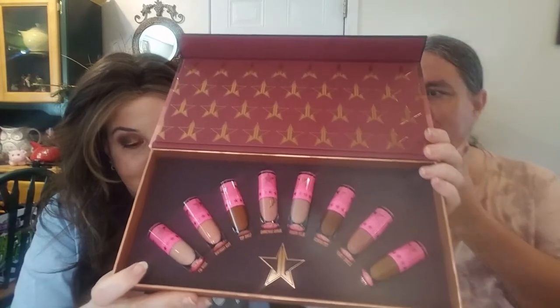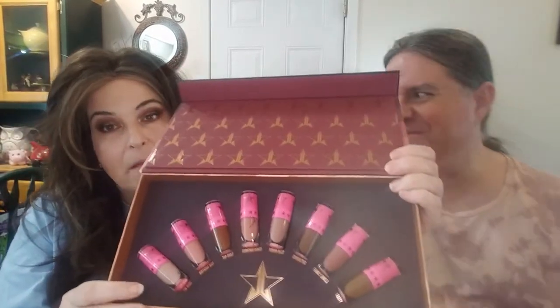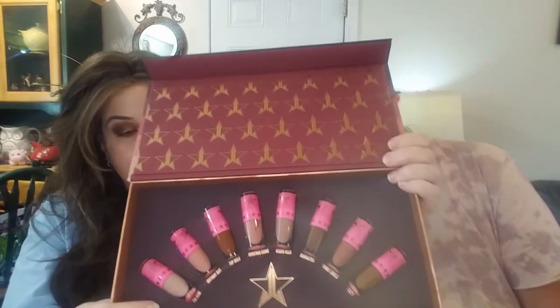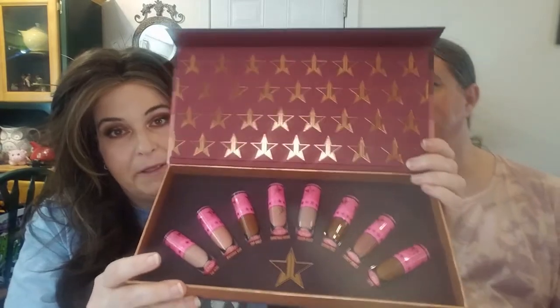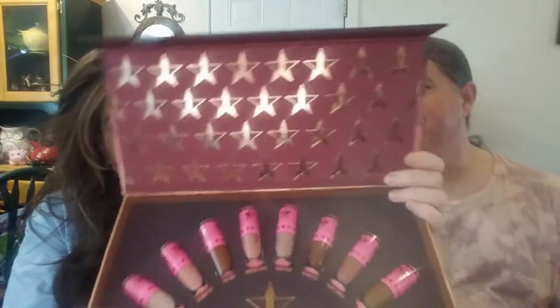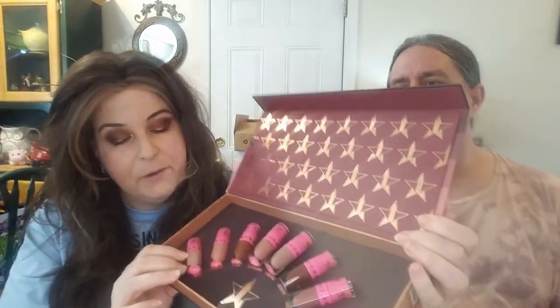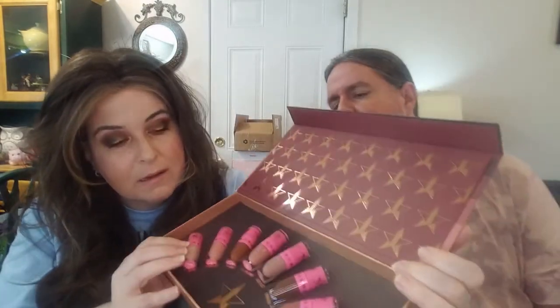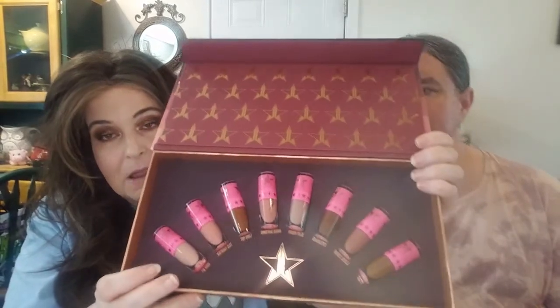I think this is going into a giveaway. Wow. You think we should do a giveaway? Pass along the nudes, yeah? I haven't even seen it yet. What is this? Oh, I see. Mini. So this is all lip colors here. Yeah. Family jewels. Birthday suit. This is volume 2. This is all mini nude, I guess. What you call liquid lipsticks.